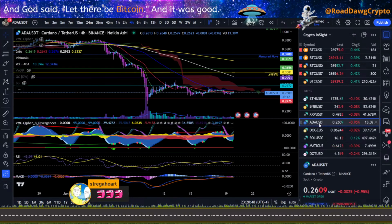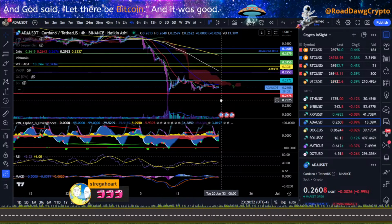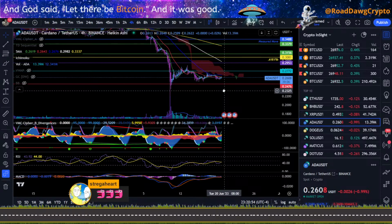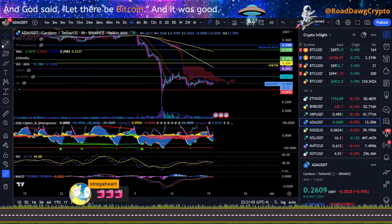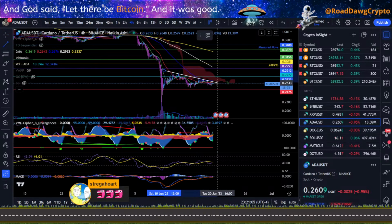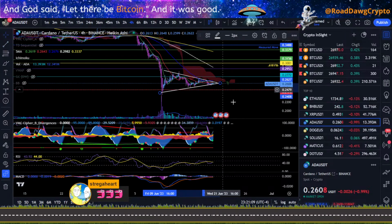Poor old Ada, poor old Cardano, man. Taking a licking. It is fine as a good support here. According to the moving averages, it's trying to bottom out here. Now, will it hold? I don't know, man, because overall, it's not the greatest pattern to be in, as it very well could be a bear flag.